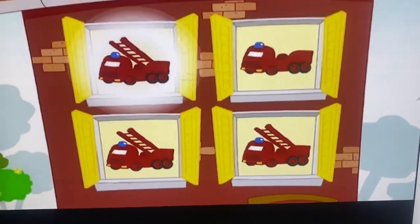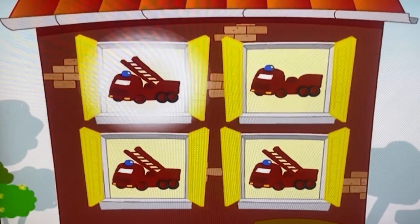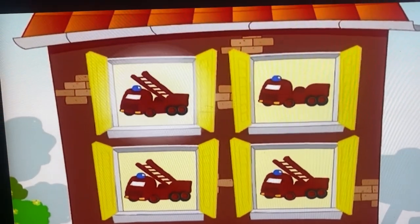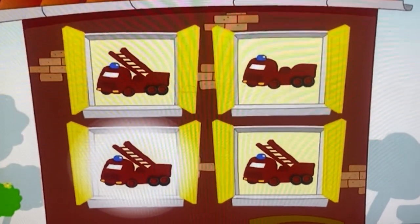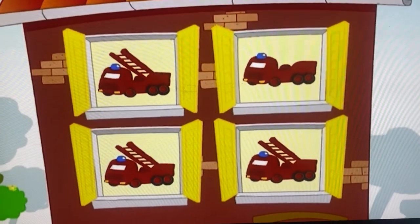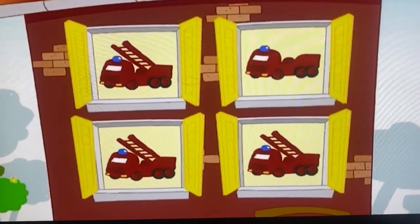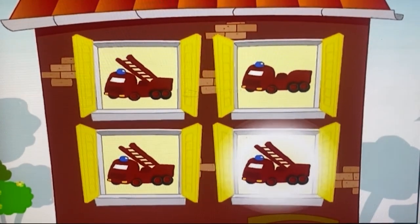Is this fire engine different? No. This one's with a tall ladder, like most of the others. How about this one? This one is with a tall ladder, too. This one matches the other fire engines with a tall ladder.